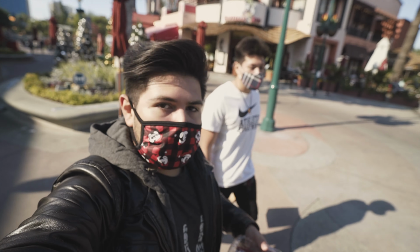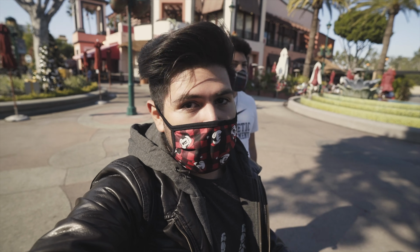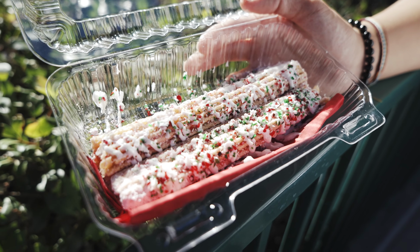Okay, so we got the churros acquired. We're gonna find a place so we can devour these really quick, because after this we got a date with Salt and Straw. Man, I don't even remember the last time I had a churro, let alone a good churro. I haven't had a churro in a long time, since the parks have been closed. I haven't even gotten one from Costco. So this peppermint churro is gonna be the first in a while. I have high expectations.